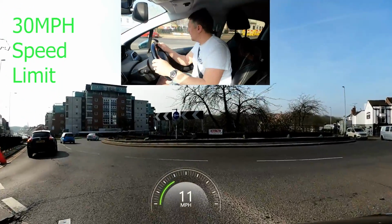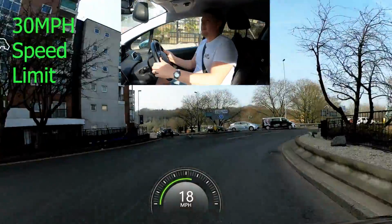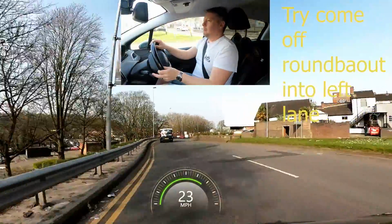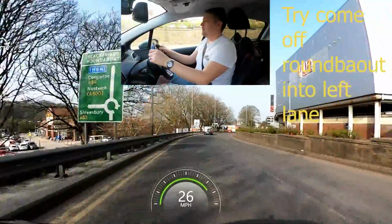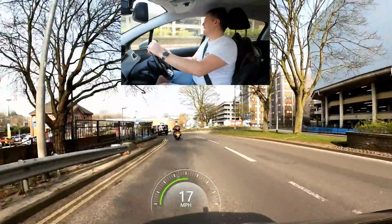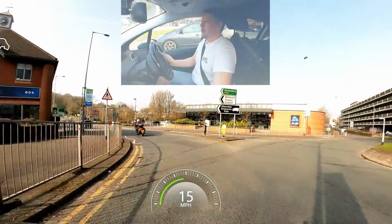So there's no one coming there, so I'm going to go. My signal's gone off, so I'm popping that signal back on. I'm coming off in the left lane, central mirror, left mirror, signal. And I'm moving across into the left lane. And we're coming to the next roundabout. We take the first exit left. Central mirror, left mirror, pop that beautiful signal on. And I'm looking for space. There is a car there, so I'm slowing down, rolling into first. And there is now space, so I'm continuing on.